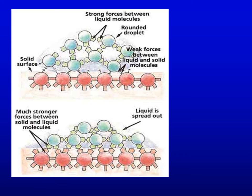So this diagram sort of shows two possibilities. The water in the top and bottom diagram is the blue, and the surface is the red. And we have two surfaces here. The first surface on top essentially has no dipoles or super weak dipoles. If it has super weak dipoles, is the water going to be strongly attracted to it? No, it's going to be more attracted to the other water molecules. So it's going to bead up on top. If I put a drop of water on this tabletop, it's just going to bead because there's not a lot of charges on the surface.